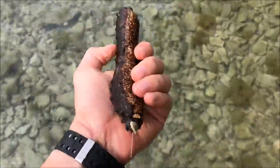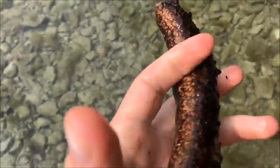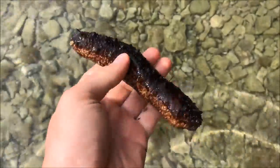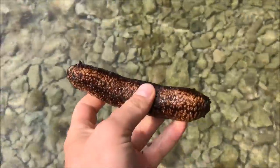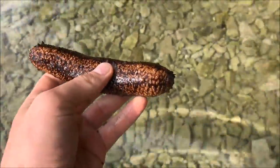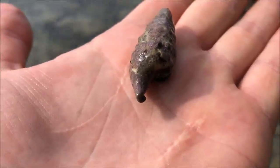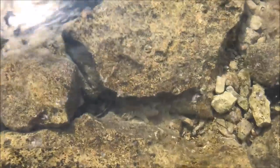Here is something else you could eat. Now this is a sea cucumber. Now this is the only animal in the world that can regenerate itself 100%. Nowadays they're pretty expensive and I think you can eat only a small amount of meat from them and everything else you can throw away. Not that hungry. Come on boy, show yourself. Hello fish.